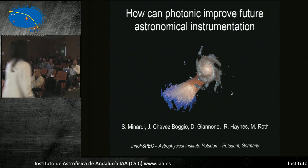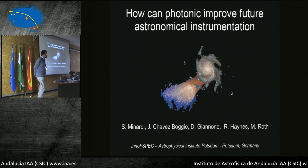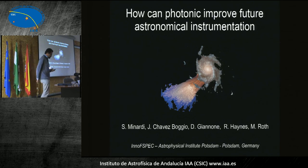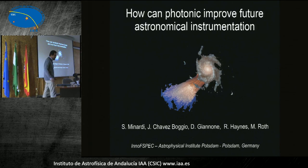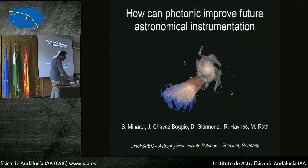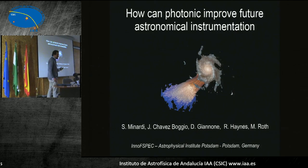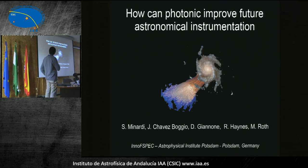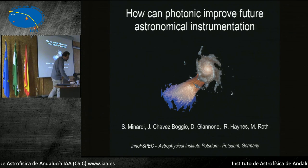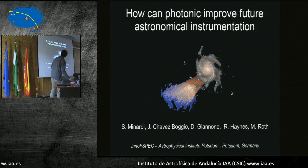Differently from other talks, I think I will concentrate more on basic technologies that could improve future astronomical instrumentation rather than present really a concept of instrument or specific plans for observations. As in the title, you see that the focus of the development is on photonics, so how photonics can actually improve future astronomical instrumentation. This is the idea behind it.